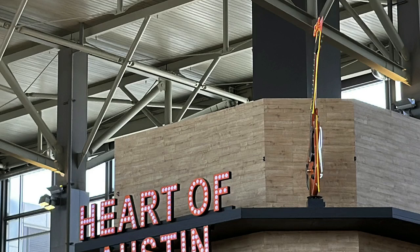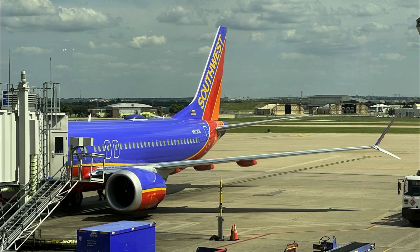Austin, as of late, has added the component of connections into their operations significantly. Although I would still assume that the majority of the traffic is probably directly to Austin. So this is a really good vibe to get you into the Austin mood, once you arrive.